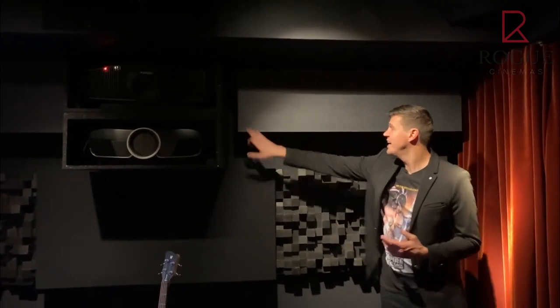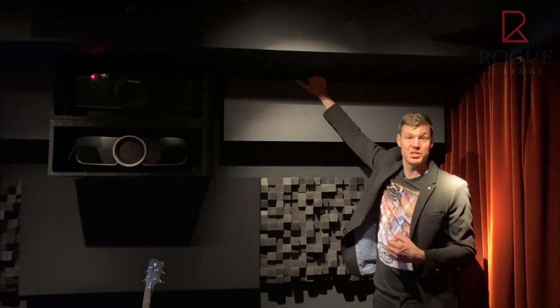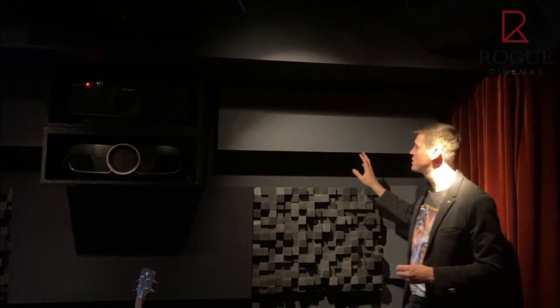Not an attractive thing at all. So we've actually hidden that inside a cowling or a bit of trim here. We've got a gap at the top for the airflow in. We've got a gap at the bottom for airflow out. And this little bit older split aircon system is hidden away. You don't even notice it, but absolutely the cooling in here is critical.